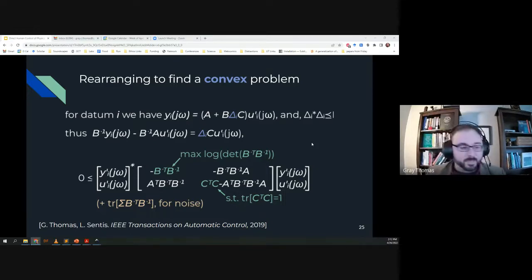So to make this all a complete optimization problem, we're trying to minimize the width of our uncertain model. We can frame that as maximizing the log of the determinant of B inverse transpose B inverse. We can provide a constraint on C transpose C's trace to complete the optimization to being over the model's width, because the C transpose C is part of that too. We give it a list of these linear inequalities for every data point. And then for each one of these inequalities, we add to this little fudge factor the trace of sigma times B inverse transpose B inverse. And all that does is allow the fitting process to ignore data that's dominated by noise.